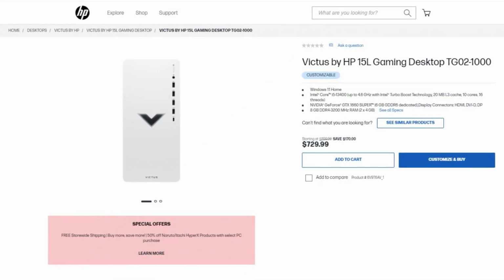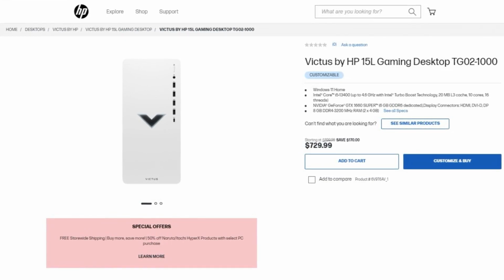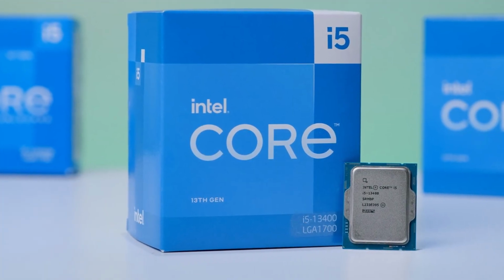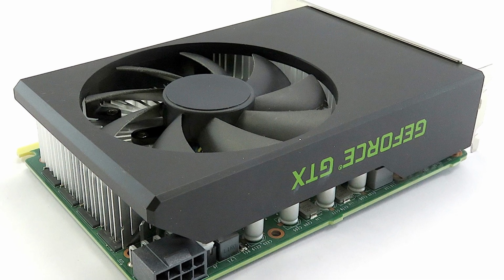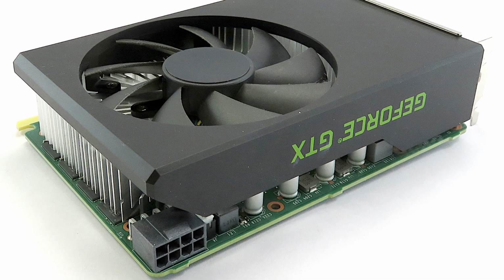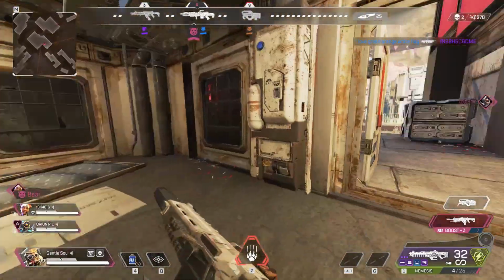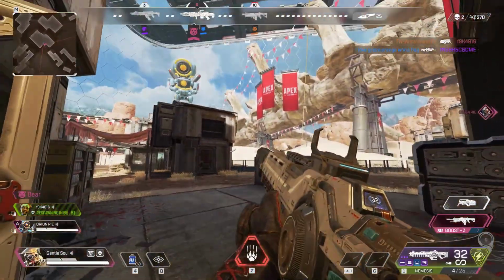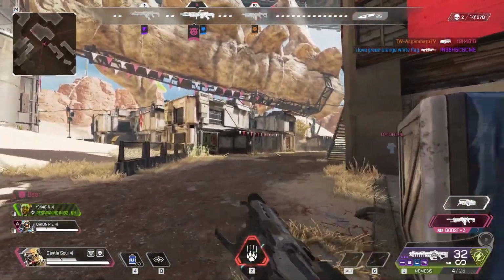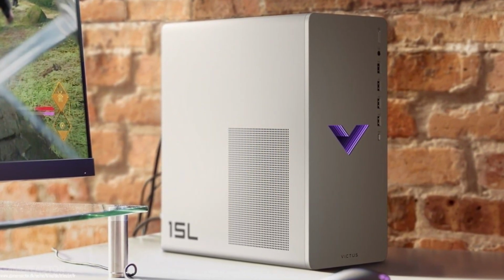With the next one for $730, which is on sale by the way, it used to be $900, so you end up saving $170, which is a huge discount because you get the latest i5 13400 and the GTX 1660 Super, so you will be achieving much higher FPS than the last two PCs, especially at 1080p gaming. With the 1660 Super, there is no game that you cannot run at 1080p 60 plus FPS on average, and if we are talking about esports titles, you will be achieving more than 100 FPS on average. So if you want to buy a high refresh rate monitor for 1080p gaming, this PC will be capable of that at a decent price.